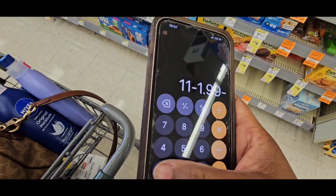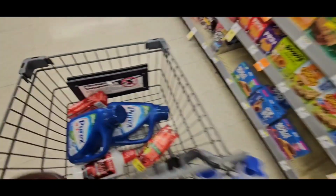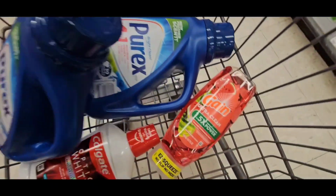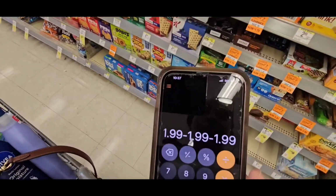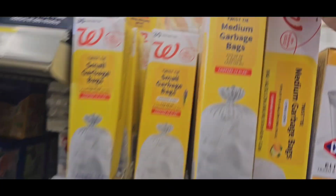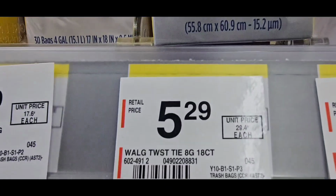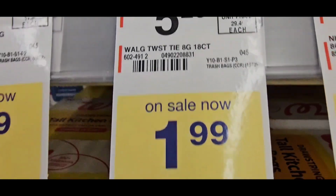So let's do the $1.99. And we should take that $1.99 off 3 times because we picked up 2 Purexes and a Gain. So now we're at $5.03 left. I also want to pick up some trash bags. These little counts, they're $1.99. Guys, they work fantastic. Do not underestimate these bags.